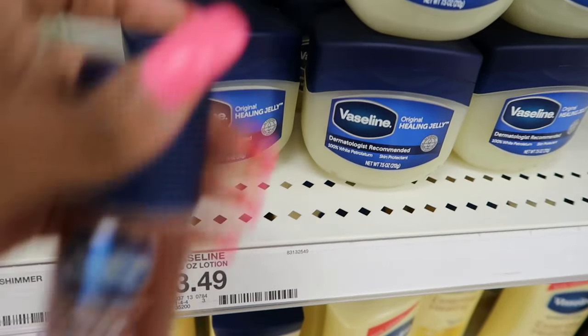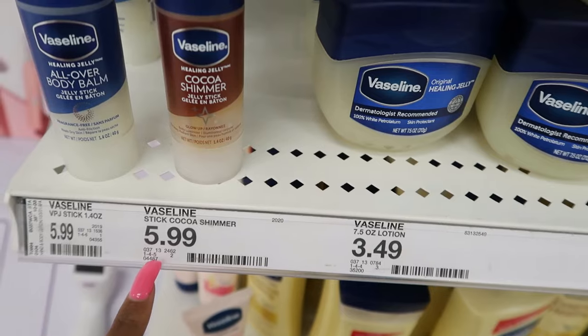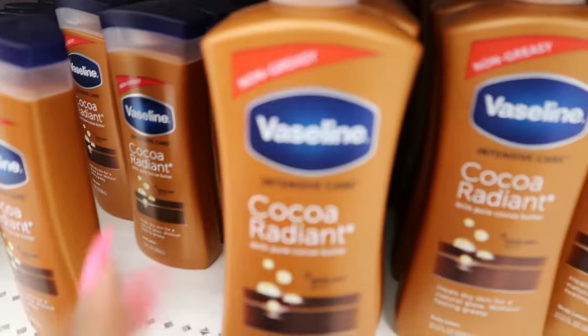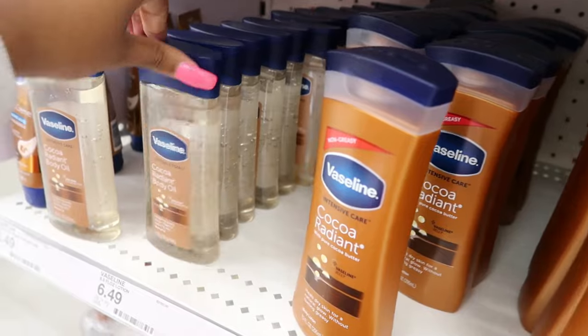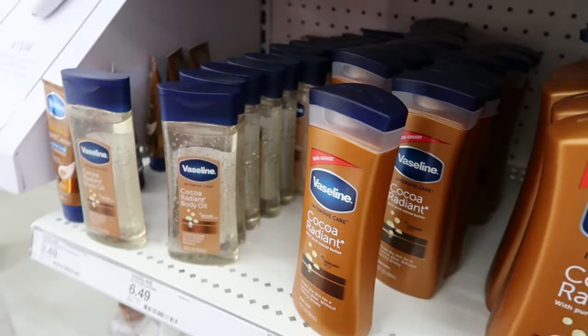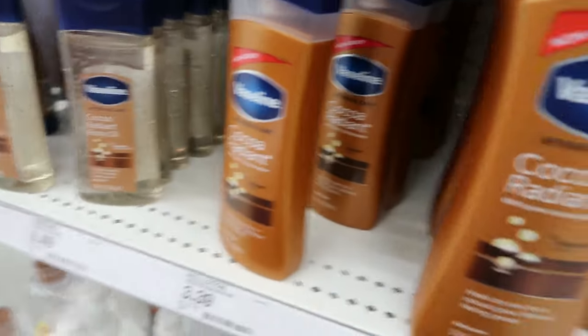So yeah, I'm gonna get this one. It's $5.99. But yeah, I think I'm gonna get this one. I think I'll put this here. Well, so I used to get this one and this one, but I think I'm gonna get a different one this time to try something new.